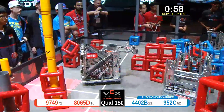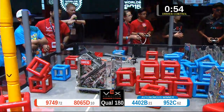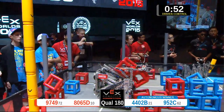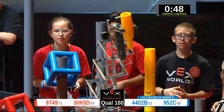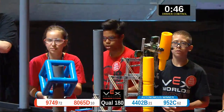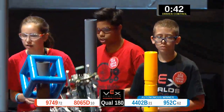Now they're probably going to go pick up a few cubes. It'd be my best guess. Blue's coming up with one cube for the tower. Can they get it on straight? Oh, it fell off the back. And up comes Red. 1, 2, 3. Oh, that's a deadly move versus Blue.